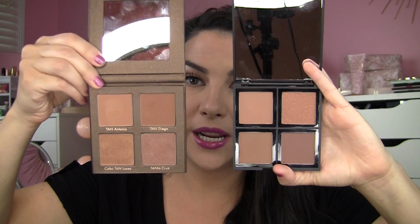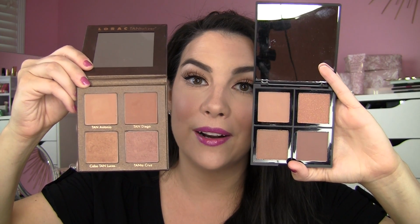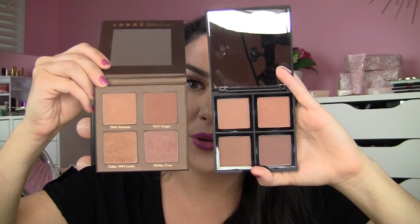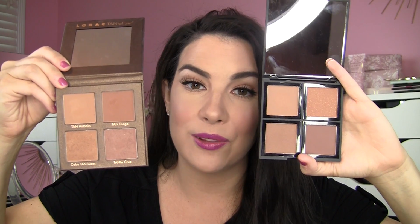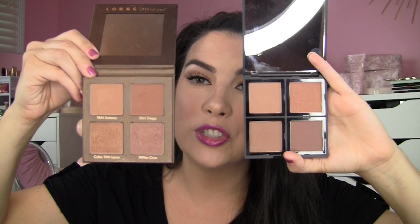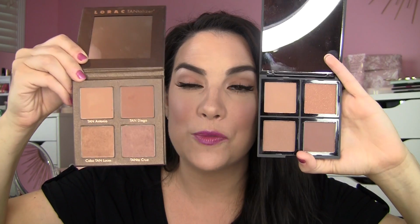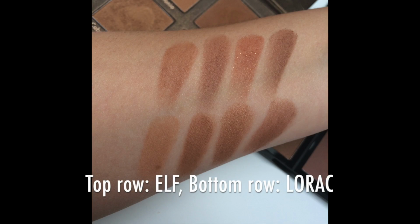Now, I've been using my Lorac Take Me to Tantigo palette quite a bit lately, and I'm sure some of you are wondering how those compare. And I would say there are way more similarities with the deep bronzer palette to this one than the lighter one has. The lighter one just didn't come close to touching the Lorac palette. The tones are not identical, but the overall theory is the same in that in both of these palettes you're getting 2 mattes, 2 shimmers. If you were to swatch them all out side by side, they're not the same, but there are similarities there.